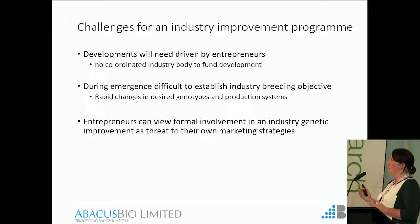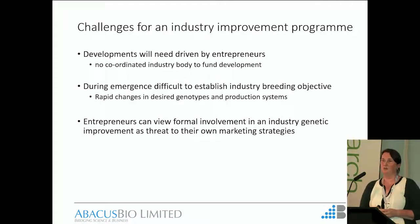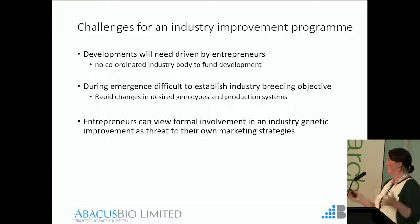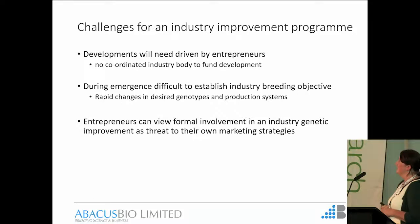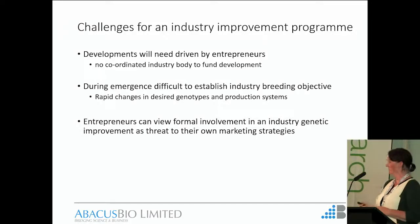It can be quite difficult to imagine what a breeding objective would look like for the industry, because at this stage of the game we've got a lot of things happening with genotypes and potential changes there, and we're also looking at a number of different production systems. Entrepreneurs can also view an industry-wide thing as potentially a threat to their own marketing strategies, and that's fair enough, and that needs to be taken into consideration.